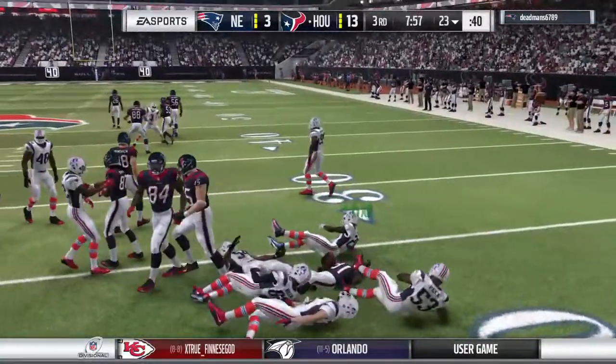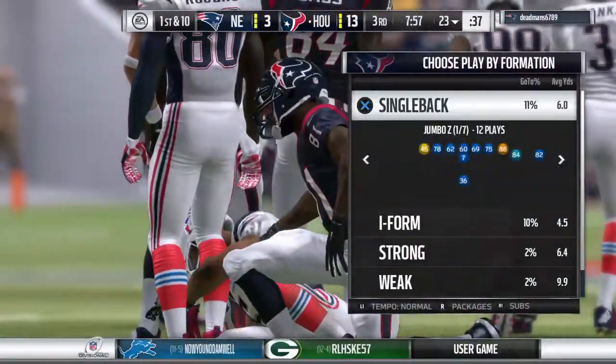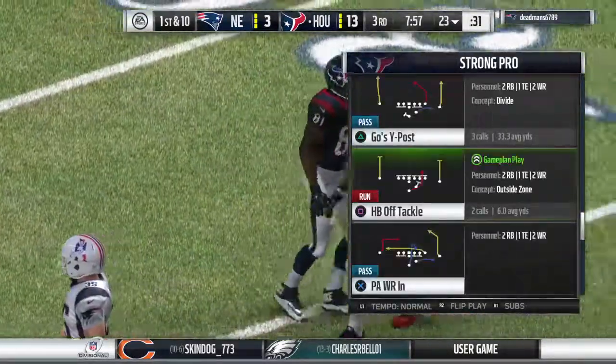And he'll get across the 20 before he's brought down at about the 23-yard line. Now the Texans offense heads back out to do battle here. They built a good first half lead. Now they have a chance to add on to it.